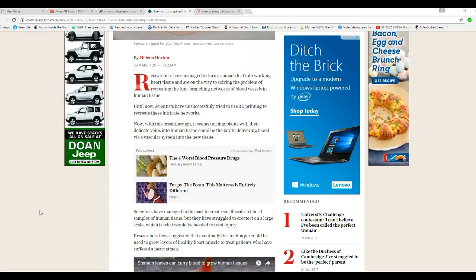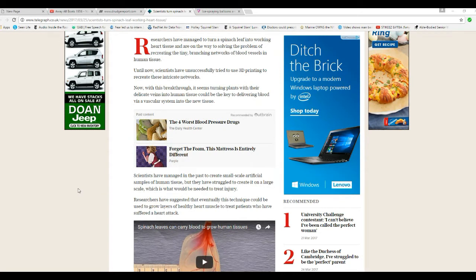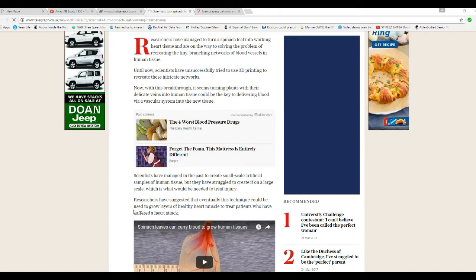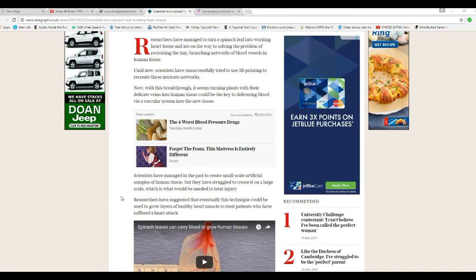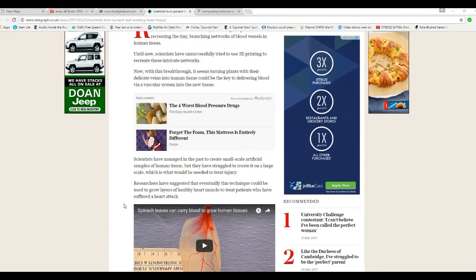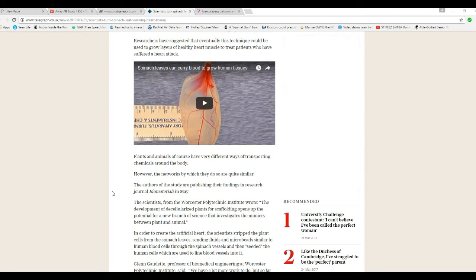What the? Scientists have managed in the past to create small-scale artificial samples of human tissue, but they've struggled to create it on a large scale, which is what would be needed to treat injury. Researchers have suggested that eventually this technique can be used to grow layers of healthy heart muscle to treat patients who have suffered a heart attack. Oh my.